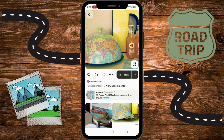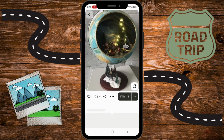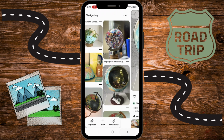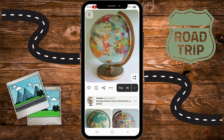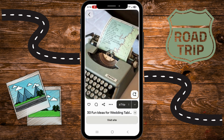This is interesting. They took a globe and turned it into a food cover for outdoor picnics and stuff like that. Here they cut out a piece of the globe and turned it into a little diorama. And I thought that was a clever idea. Here a globe turned into a lamp. This one they just painted on the globe, so you could paint your own little scene. I like the idea of maybe typing onto a map. You could type out what you did on your trip or something. That could be cool.